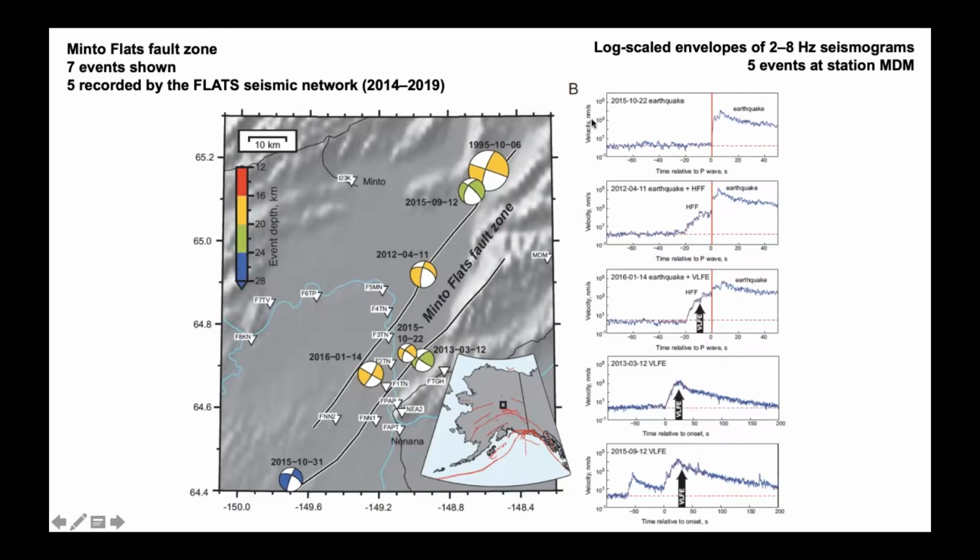There are 7 events shown in this picture, including the magnitude 6 in 1995. And what you see here on the right, these are log scaled envelopes. So we take a seismogram, we take the envelope, we filter it, we take the envelope, and then we plot it on a log scale. So a normal earthquake runs along here and has a big step up as the P wave comes in, and then there's sort of a decay. So earthquakes are generally abrupt.